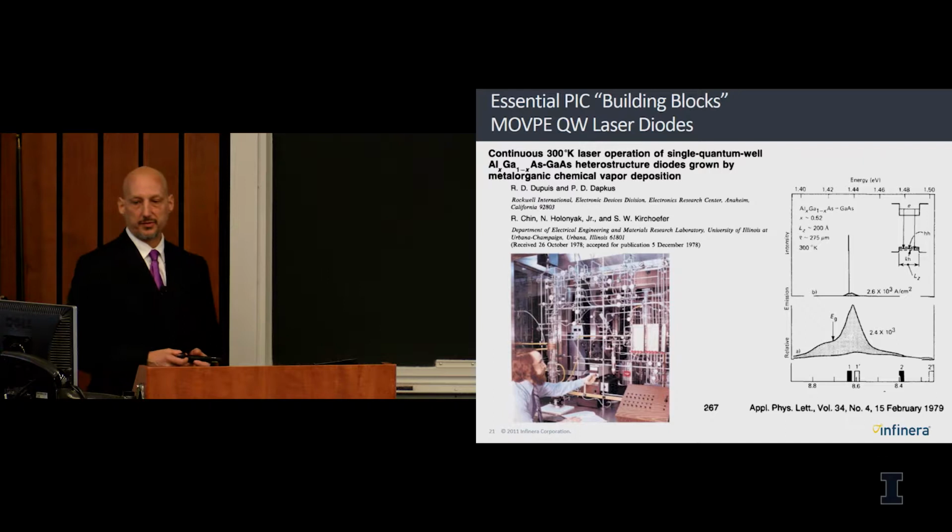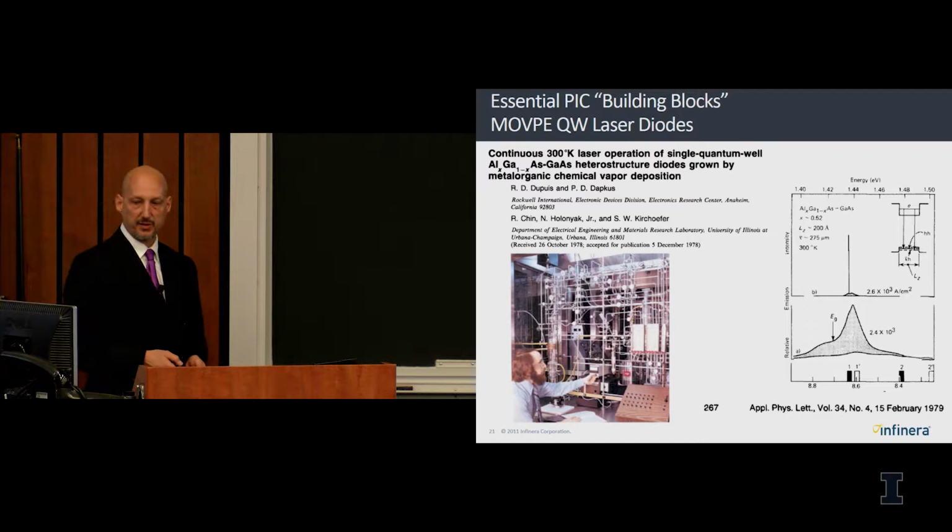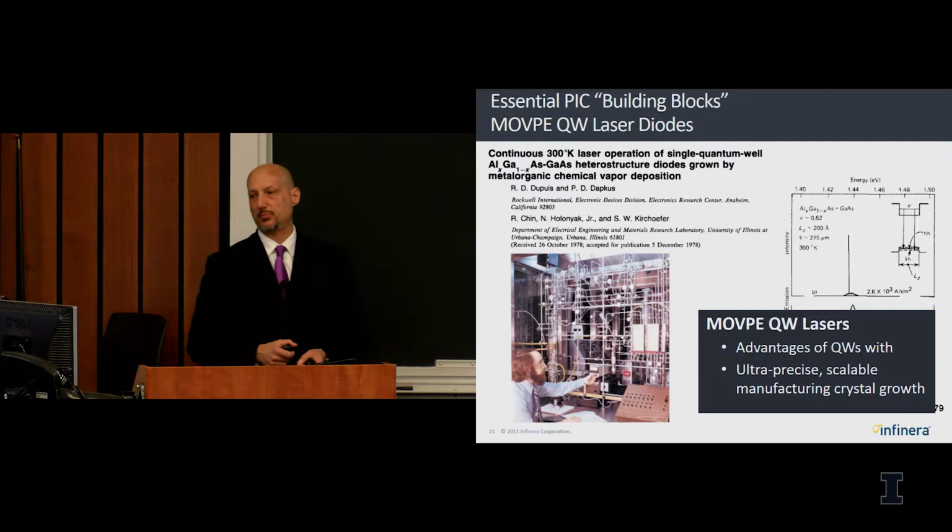This work was extended to MOVPE by Russ, who worked with Nick to demonstrate that quantum wells could be done with MOVPE. And this was really important because you can now combine the advantages of MOVPE with the advantages of quantum wells.